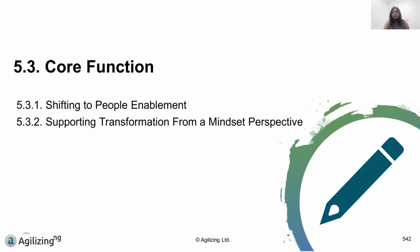To transform the HR function, organizations can move away from traditional functional silos and the division between specialists and generalists. One approach is to adopt a more integrated and cross-functional model where HR professionals become T-shaped, possessing a broad range of skills and knowledge while specializing in specific areas. These HR people are embedded within cross-functional teams, promoting collaboration and enabling HR to provide value directly within the context of projects and initiatives. In conclusion, Agile HR is a transformative approach.